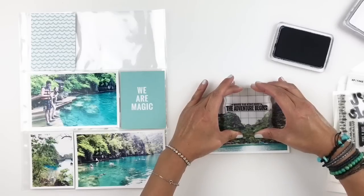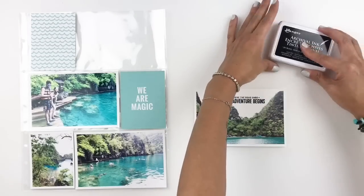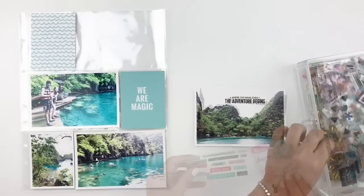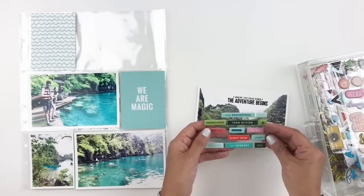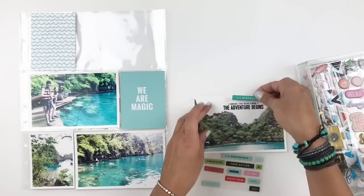I'm going to go ahead and use, I believe this is some of my Kelly Perky stamps. I'm going to stamp out 'where the road ends, the adventure begins.' And I will go through my embellishments and add a little puffy sticker above that.